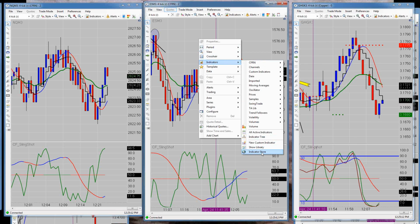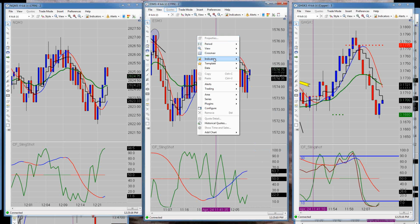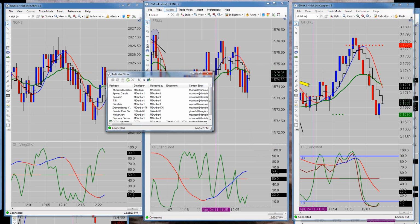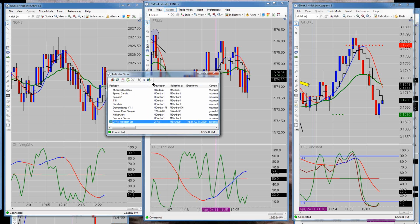In case anybody doesn't know how to do it, I just right-clicked on the chart. I went to indicators. Down at the very bottom it says indicator store. Then another window is going to pop up somewhere for you. For me, it pops up way over on that other monitor. At the bottom of the indicator store, there's a CFRN indicator set. You right-click on that, left-click on install. That's all you have to do.